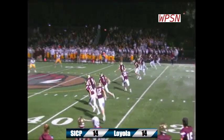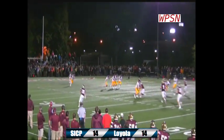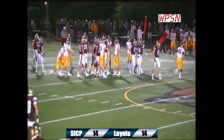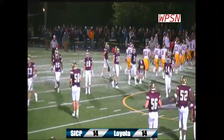Alright, in he goes, kicking. It's a fairly deep kick, line drive. It's a number five on the Ramblers. He's bringing it up to the 30-yard line. That's a very nice tackle from Marquilla. He's been playing out of his mind tonight.